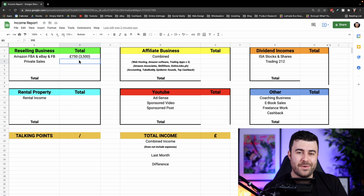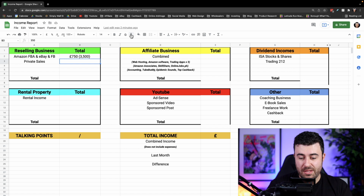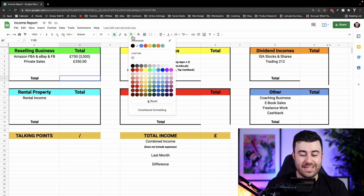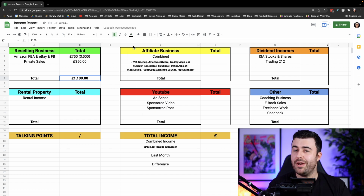But one thing that's really good is that I know it's going to a good home, and I hope that they can kind of start a YouTube channel like the way that I did as well. So £350, let me just make that official, that I sold in terms of a private sale. That was really good. And when you total both of these up together, that leaves me at a total income this month for my reselling business at £1,100.